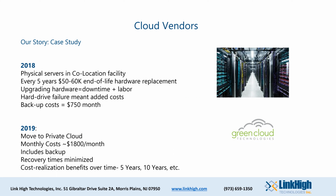So in 2019, we moved to a private cloud. The monthly cost is closer to $2,000 a month. It includes backup, and the recovery times are minimized. When you back up from your office to a data center, usually there's a process each evening, or it could be more frequent, where your backups are sent to a data center. We use Datto, that's our preferred backup solution. That means if you had a loss, you could lose as much as 1 day's worth of data, or even if we uploaded twice a day, you could still lose half a day of data. It's really just because the amount of data that needs to be transmitted takes time.